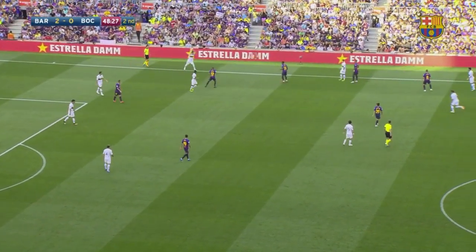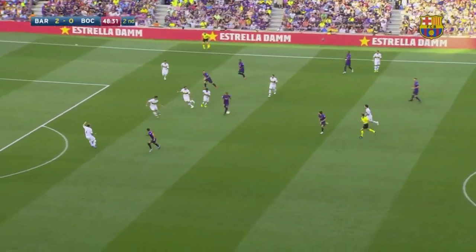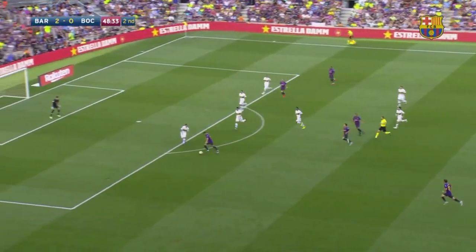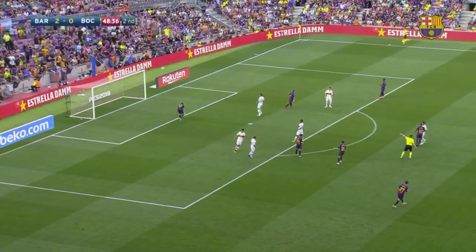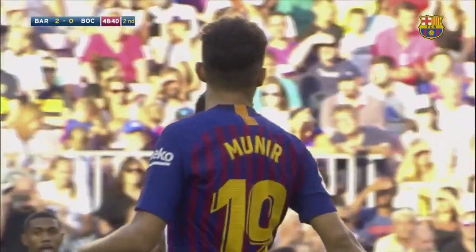Correcting myself there. Dembele has not come on. Malcolm has switched over to the right there. This could be interesting, and the shot by Munir just wide there.